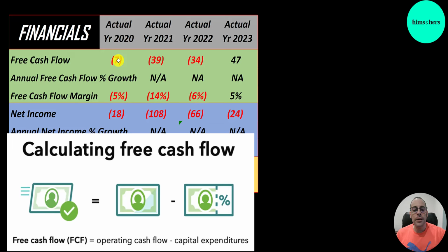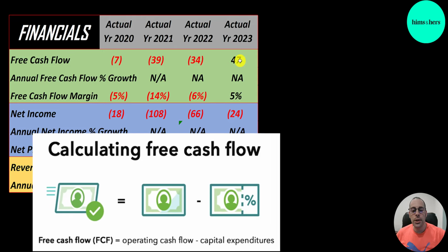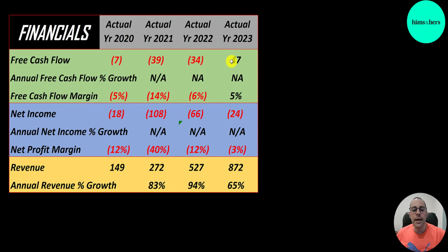A really big milestone, they hit positive free cash flow in 2023. Just a few days ago, they completed their 2023 fiscal year. They had positive $47 million of free cash flow. That gives them a margin of 5%, which means they convert 5% of their revenue into free cash flow.